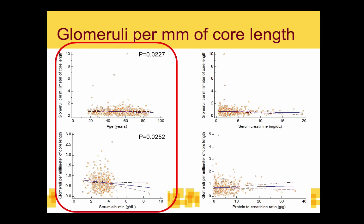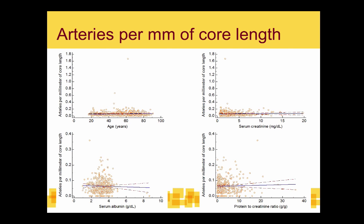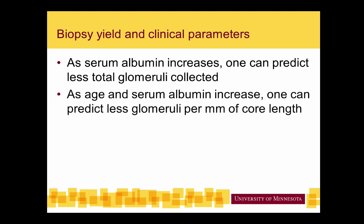While the difference is not great, there is a significant linear relationship between age and density of glomeruli captured. When it comes to the arteries, these parameters that we looked at didn't have any significant association or relationship. So just to recapitulate, as serum albumin increases, one can predict less total gloms collected. As age and serum albumin increase, one can predict less glom density.